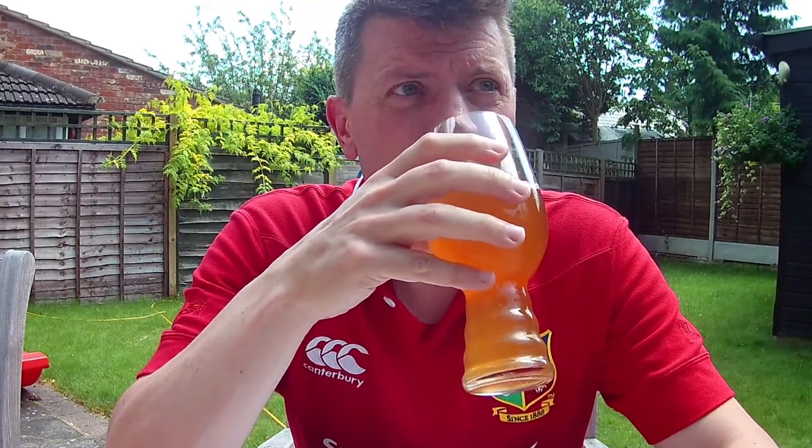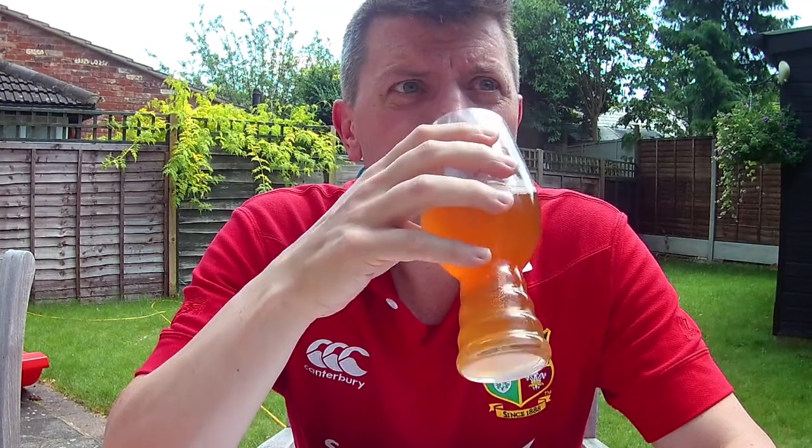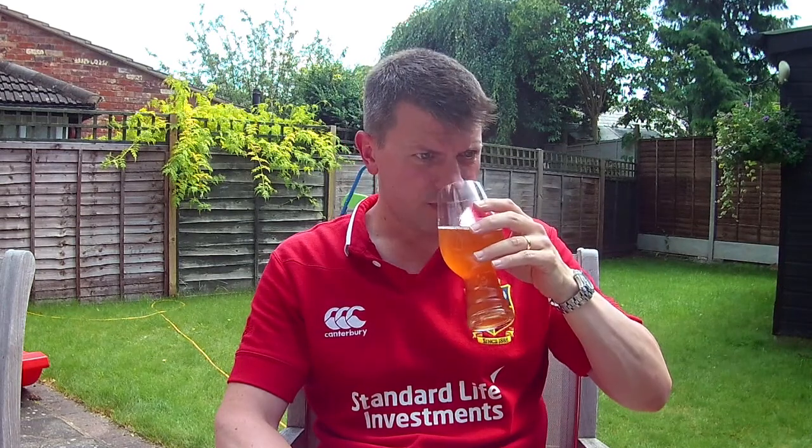But anyway, for me, there's hardly any aroma coming off it at all. The taste is quite intense, and not unpleasant. Very nice. Lovely taste. Bitterness is just perfect. Really, really good bitterness there. The taste is superb.